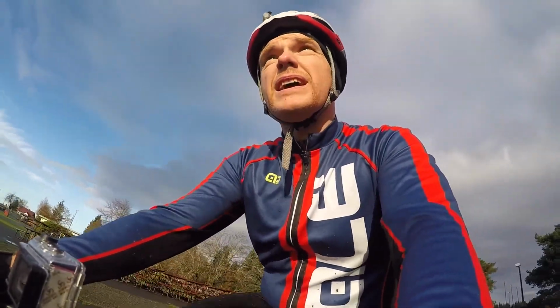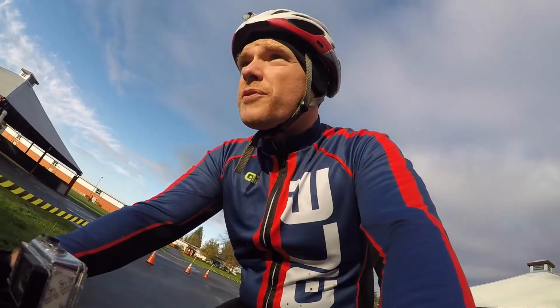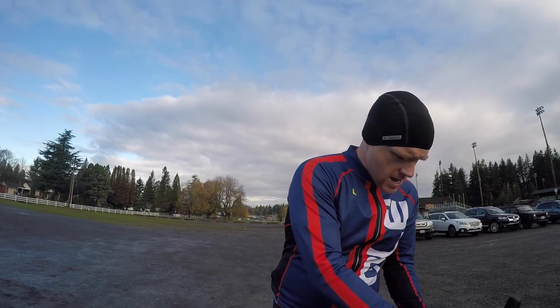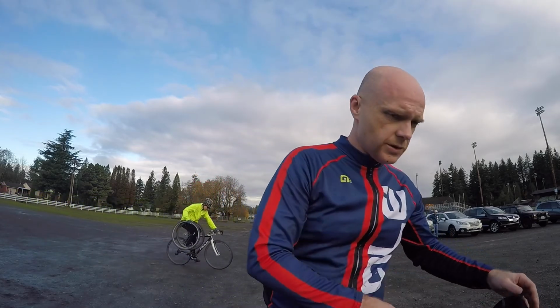What time is it? 8:30. All right. One more loop, and then prep for race. So I'm in Enumclaw at Claw to the Top, and this course is muddy. Lots of little mud sections going to be tore up, turn into a swamp. Already a mess.